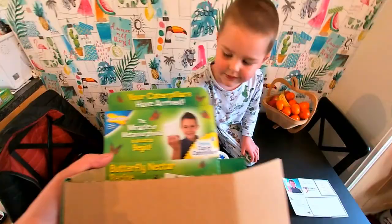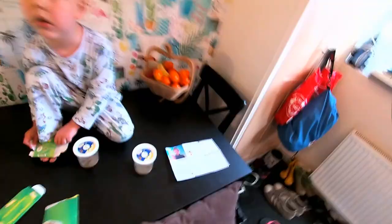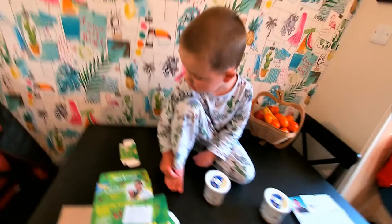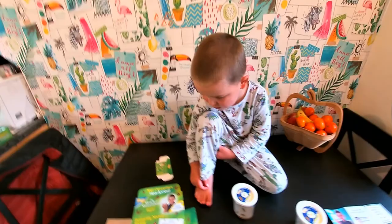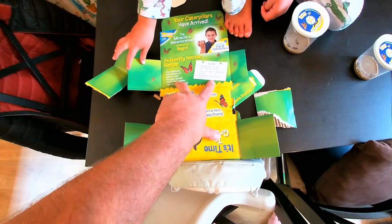Your caterpillars have arrived. The miracle of metamorphosis is about to begin. Butterfly nectar recipe. So it gives you a recipe here, guys. I think we have to keep feeding them, Will. It's like a little pet that we can grow into butterflies and then release into the wild. What do you think? No, I don't want to release them into the wild. You don't want to release them so they can have a nice life? I do, but I kind of don't want them to. Oh, right. Butterfly nectar recipe: combine 15ml of sugar with 250ml of water, stir until sugar is completely dissolved, refrigerate any leftover nectar.